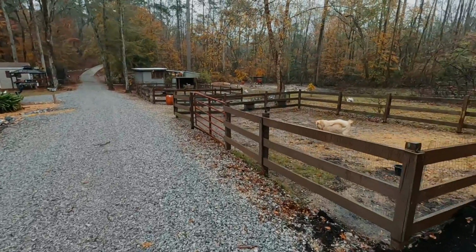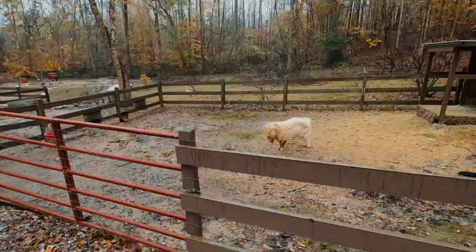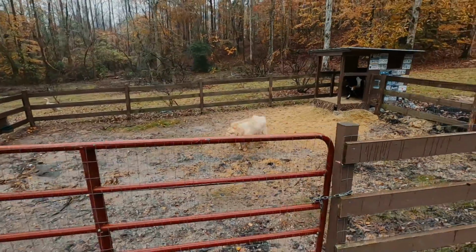What's up top? I can't believe you're out in this mess. Well, you know they're not gonna eat, so there's no point in putting feed in. We'll just fill their hay up. Yeah, we're gonna fill their hay up.